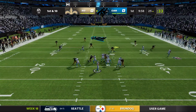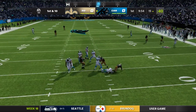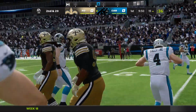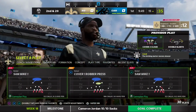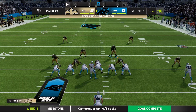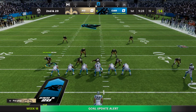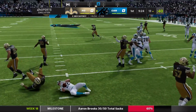On 1st and 10, Valentine. And the Saints pressure gets him. Brought down for a sack. Cameron Jordan, credit him with a sack as he buries him for a loss of 10. 2nd and 20. First carry of the game for Christian McCaffrey.